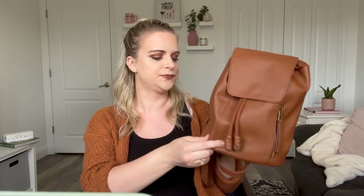Yeah, very happy. I mean, my black backpack, I can put a water bottle or two in. It's just, it doesn't fit as many things easily. So very, very pleased with this purchase. Has a little side zipper pouch in the front. And yeah, overall, I just think it's super cute.